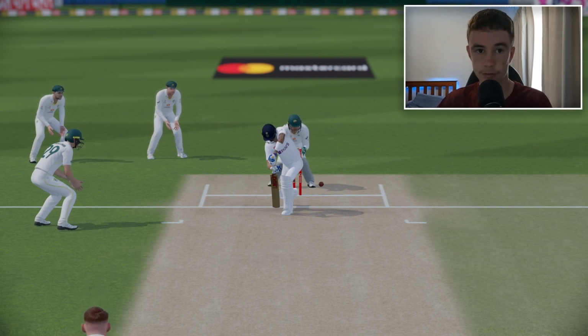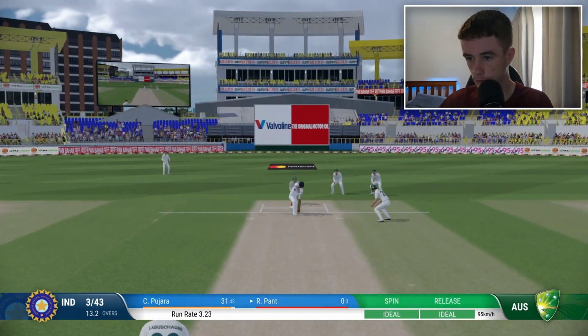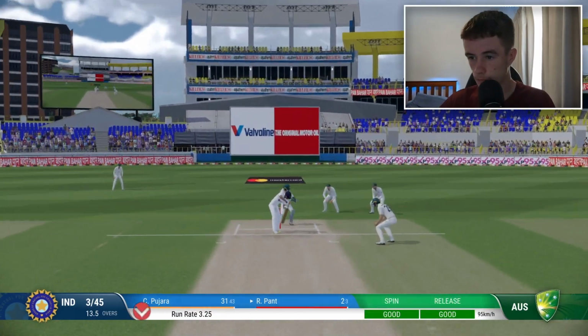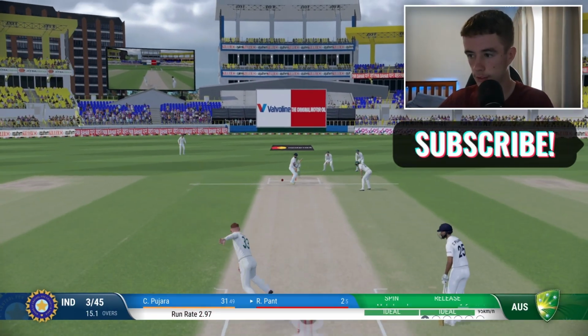Good delivery from Marnus. That is exactly what we wanted, especially from a part-time leggy, as another big hitter, Rishabh Pant, comes in now. Let's see if we can restrict him. Oh, tried the same delivery, but he did get bat onto that, so fair play to him. Lovely bowling manners for the first over, but you get that sometimes.